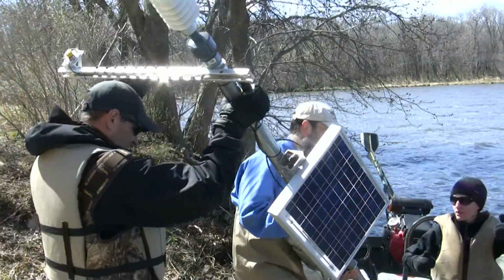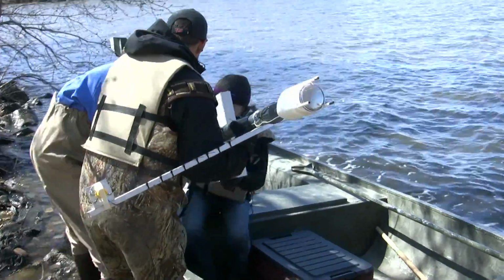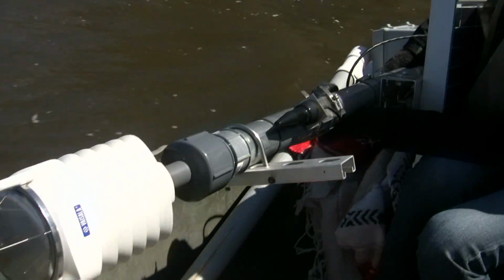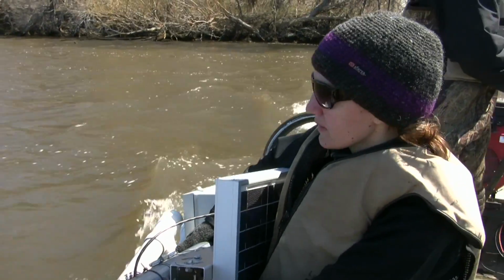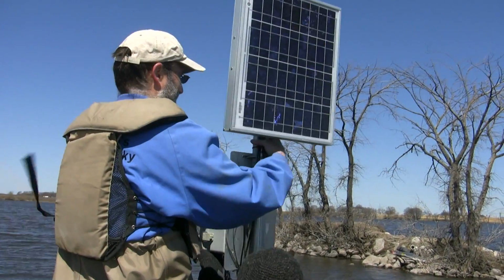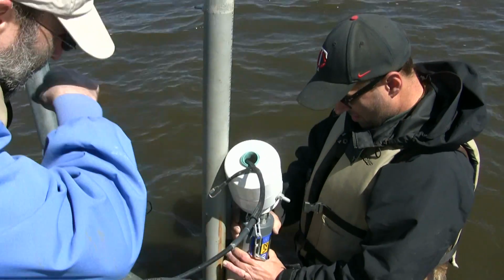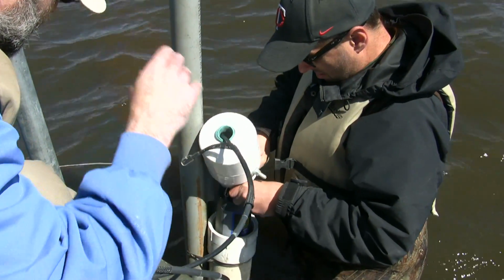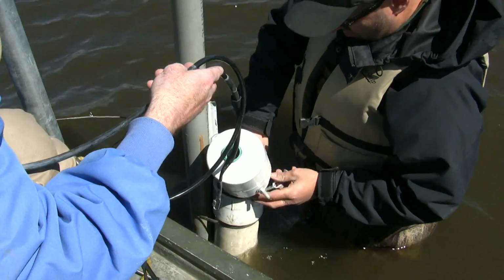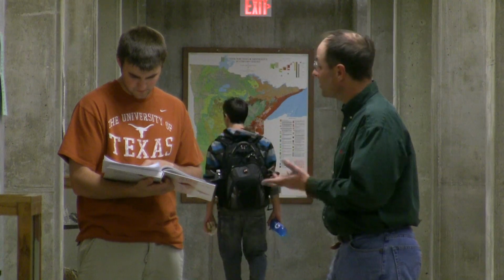So today we're here to install the weather and water quality monitoring station in Lake Titlow. The station allows us to link water quality parameters with weather parameters. How fast the rain falls has a lot to do with how much mud washes into the lake. That instrument that we lower into the lake tells us the temperature, the pH, the amount of oxygen in the water, the amount of solid mud that's suspended in the water, and it's hooked up to that modem, and we can call it up day and night and see what the lake's doing.